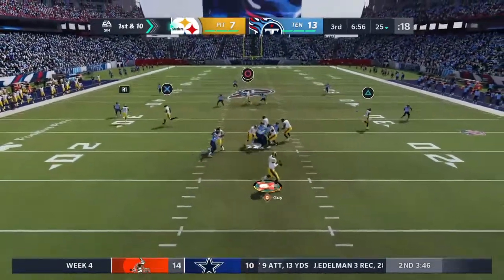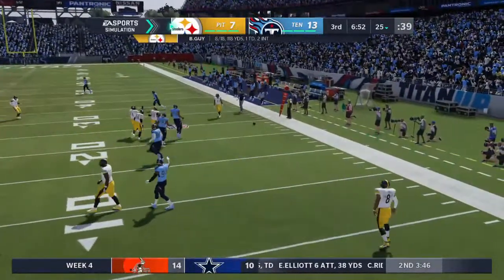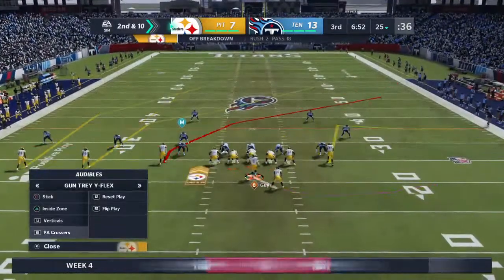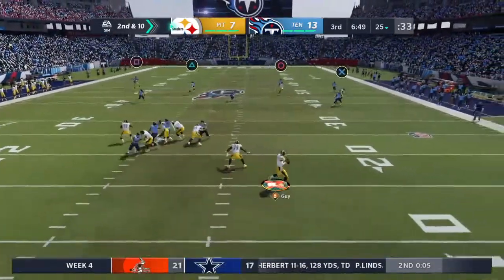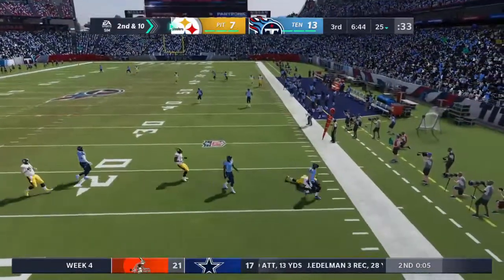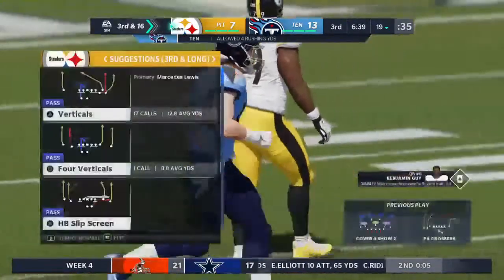They'll try and start this drive in the air, escaping the pressure right. And incomplete, crisis averted. Almost picked. Instead, 2nd down. An incomplete pass leads to 2nd and 10 from the 25. Eluding the pressure right. And he can't find anywhere to go with it. And he goes down.